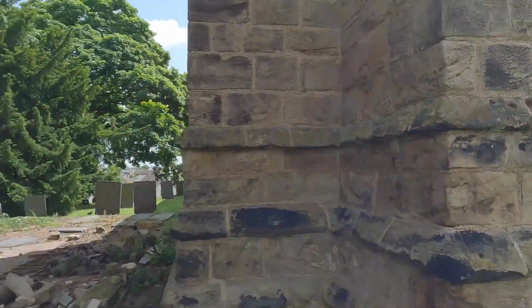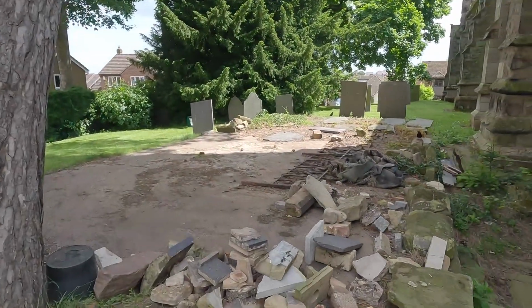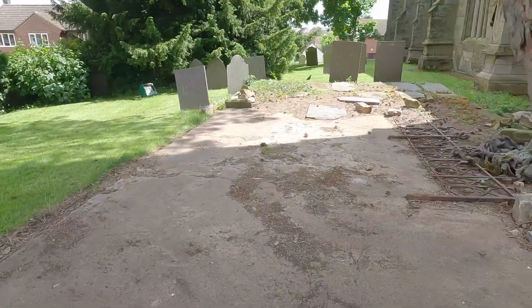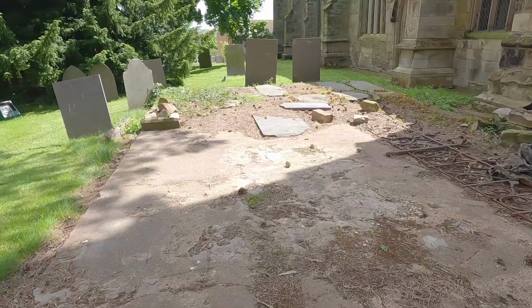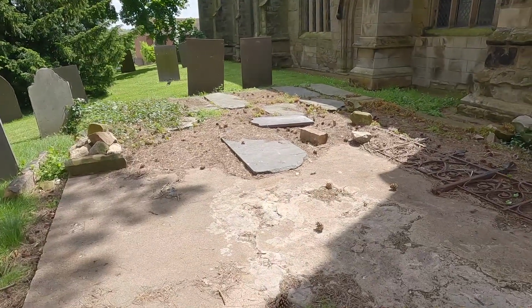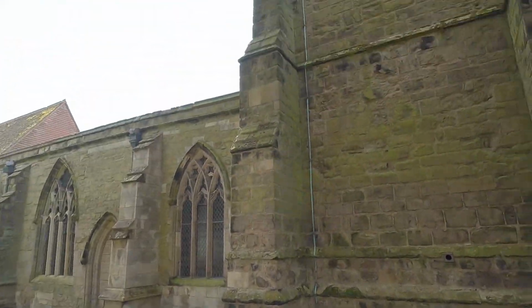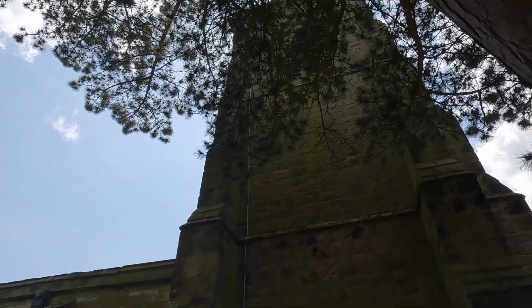Now apparently around the back here, Carolyn says there's a block of stone where they stored all the rocks, and here we are. Look. This must be it. So this is a concrete block that was put together during the war to hold the stones from the spire.